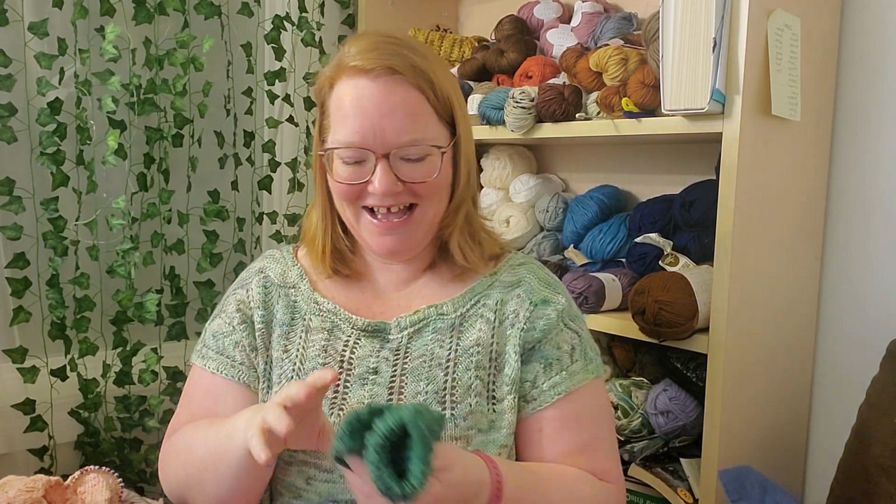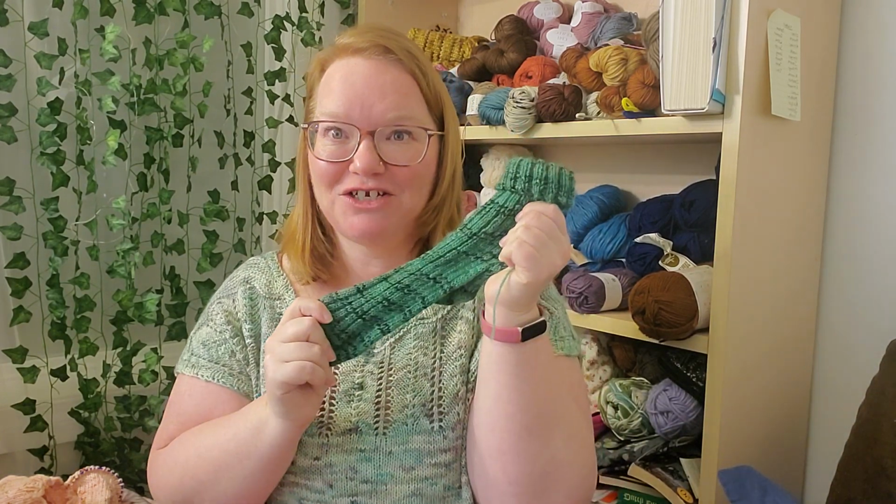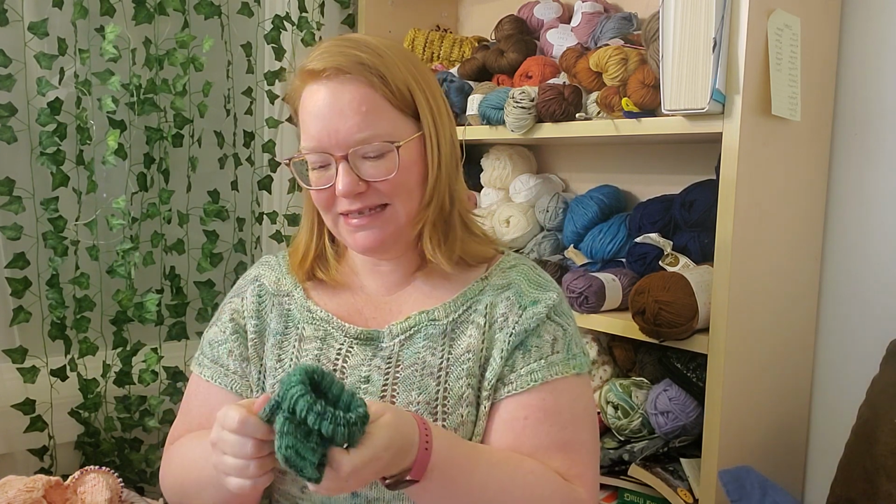I'm going to do my works in progress first because I only have one finished object and I'm pretty freaking proud of it. And yeah, so I'm going to just keep you hanging for a bit. So yeah, here's a half finished object, one sock. And I really like this yarn.